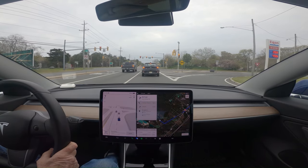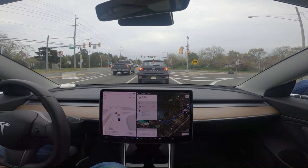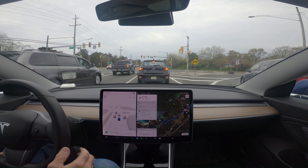It wanted to get into the left lane when it's making a turn in like 500 to 600 feet to the right, and we would have to race vehicles.